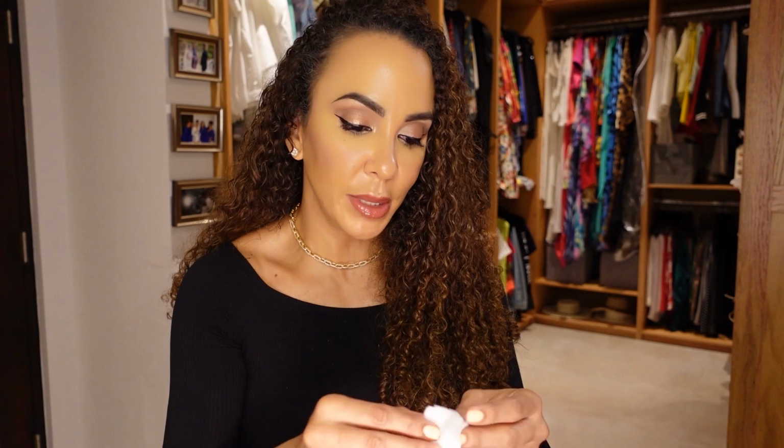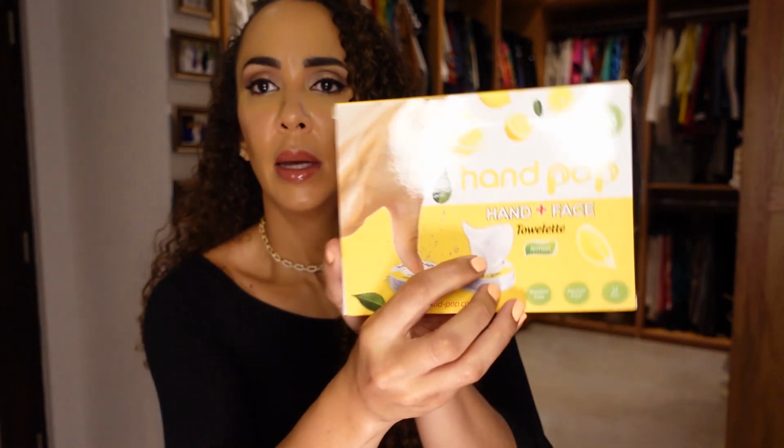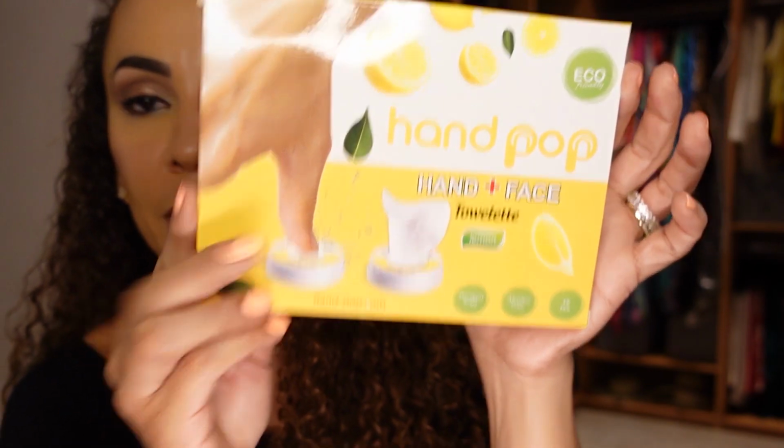People's hands are always dirty. Cheese puffs, I always need to wipe off their hands. Or if you stop and want to buy something on the side of the road to eat, you can now be like, okay guys, wipe your hands. This is cool to have in. These are really cool. These are called hand pops.